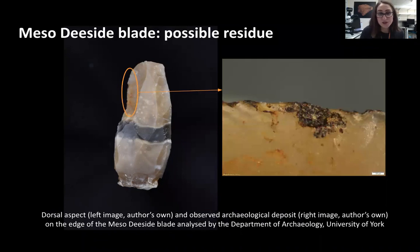I had a look at this residue before it was extracted for organic residue analysis. And as you can see in the low power microscopic image, it's quite a sticky black residue, which is all positive signs that it could be something quite exciting. And by exciting, I mean some type of tar or birch bark tar, which is very rarely preserved on Mesolithic sites.